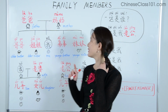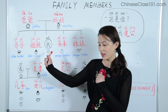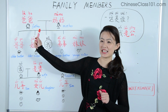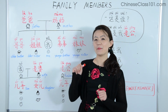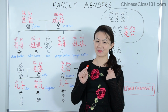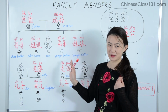Okay, first here I have a sort of family tree. You are here, this is 我, and I have my parents and siblings. So first, father in Chinese is 爸爸, 爸爸, father. And mother in Chinese is 妈妈, 妈妈, okay? 爸爸, mama. Now let's look at your siblings.